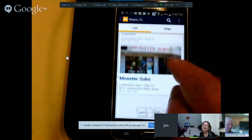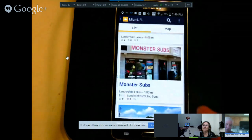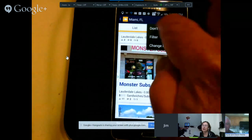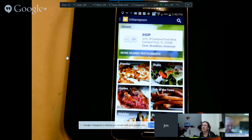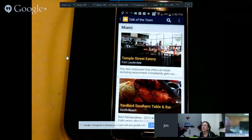Right. Well, click on map, too. And Urban Spoon will normally by default bring up by distance. And that's nice how it shows the storefront picture. Sometimes they'll have a bunch of pictures, sometimes they won't have any pictures. If Bill's been around, they've got at least a storefront picture. He tends to go around and take pictures of storefronts.